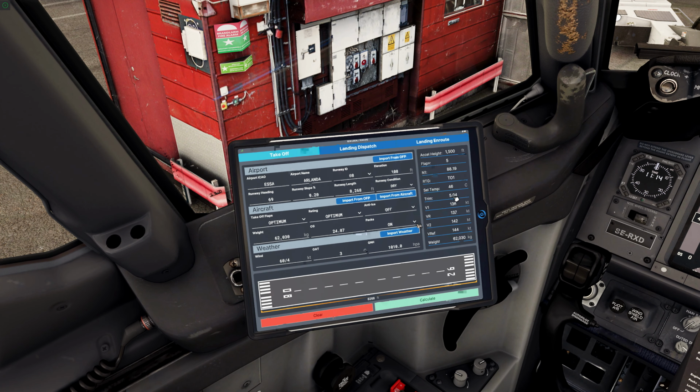Flaps 15, which is checked. Now we're going to go into that mist, which is around 300 feet, so we should just dip in just underneath minimums. Currently 5.9 nautical miles to go.